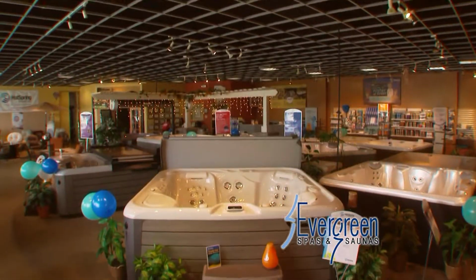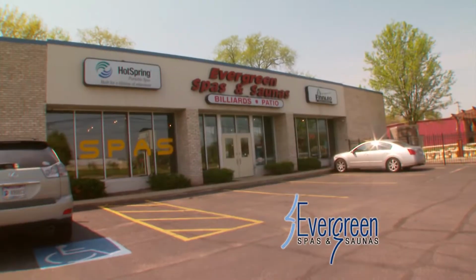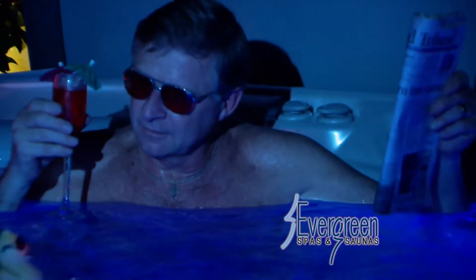Health, relaxation, and fun. It's all available right here at Evergreen Spas and Saunas on Edison Road in Mishawaka. Be a hot tubber and enjoy life. We'll show you how right here. You know what's missing in this hot tub?